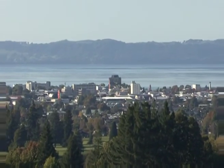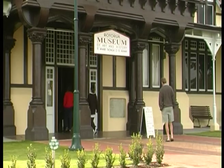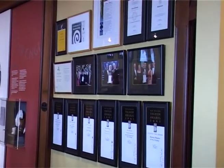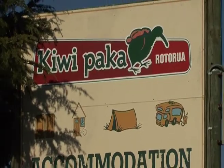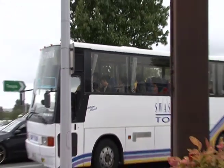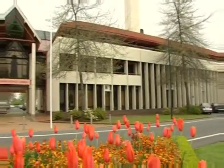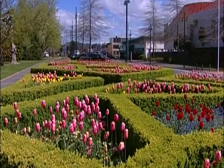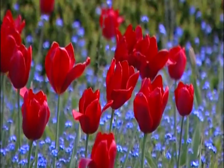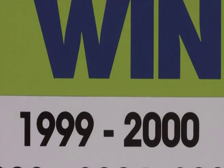This year the city has been able to celebrate the success of local visitor attractions at the prestigious National Tourism Awards. A revitalised Rotorua Museum wins two of them, while Kiwi Packer scores for its backpacker accommodation. But there is no doubt that Rotorua the destination is starting to feel the effects of its own success. Other awards have come Rotorua's way. For the second year running, we've been voted New Zealand's most beautiful city.